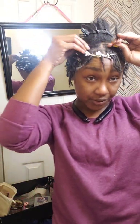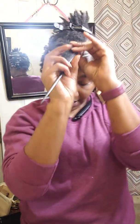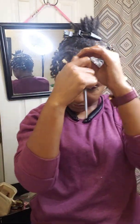But that is pretty much the process. Quite a few folks have been asking me to share, you should do a video of your retwist. Well, I wanted to save you the hour that it took me to get to this point, and just show you my quick process. If I show you one or two, you pretty much got it. When I finish with this, I'm gonna sit under the dryer for about 20-30 minutes maybe, and let the initial wetness of the top area get itself together.